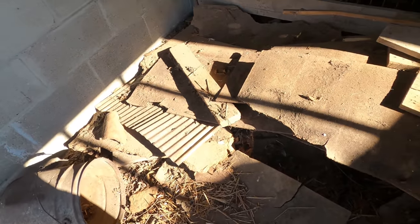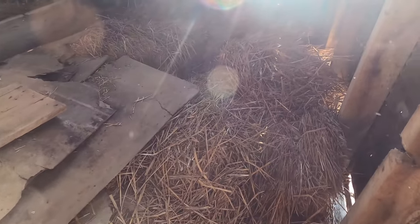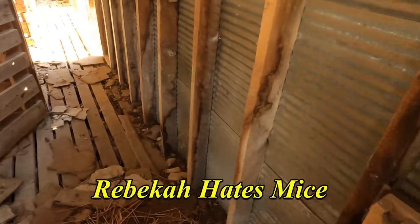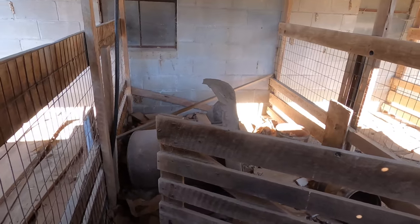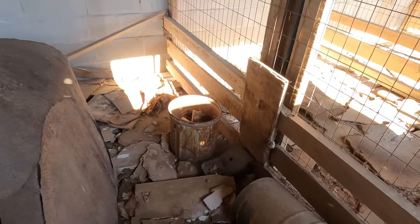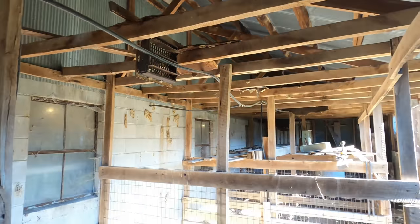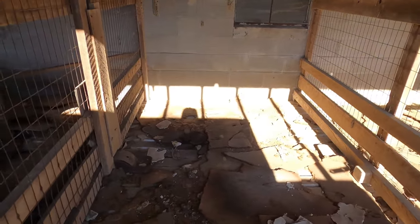So here's what it looks like when you first step in here. There's like a huge mound of straw, which I'm sure has lots of mice under it. And then you have this narrow little walkway with these stalls, and they are full of junk. There's a hog feeder. They had the waters that went up the ceiling all the way across into each stall, which I'm guessing was fed by the well.